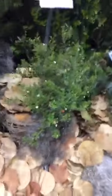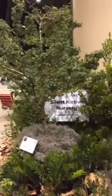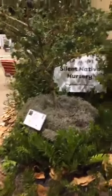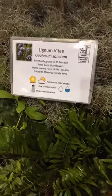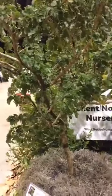Okay, and Jenny, can you tell us about this tree? So this is a wonderful specimen plant to use in your landscape. It's called lignum vitae, which also means tree of life. It's extremely slow growing. So this particular plant is probably on the order of over 10 years old. It's got a beautiful purple flower. When it comes in flower, you can't beat it. It goes to flower usually in the spring, and then it's followed by yellow seed pods that when they break open have bright red seeds inside.